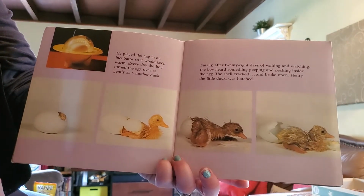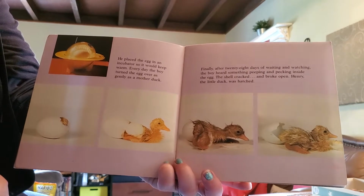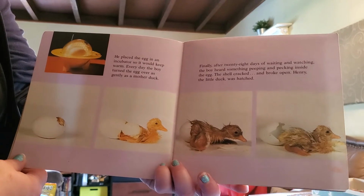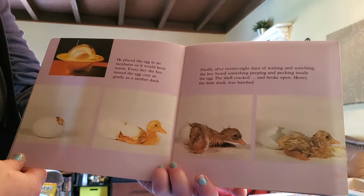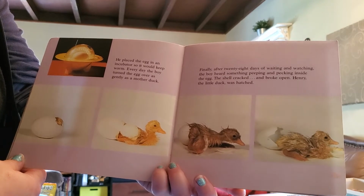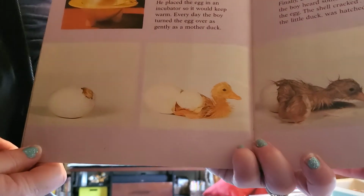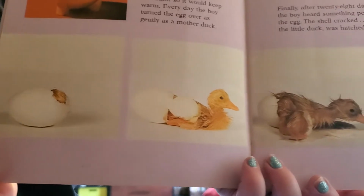He placed the egg in an incubator so it would keep warm. Every day, the boy turned the egg over as gently as a mother duck. Finally, after 28 days of waiting and watching, the boy heard something peeping and pecking inside the egg. The shell cracked and broke open. Henry, the little duck, was hatched.